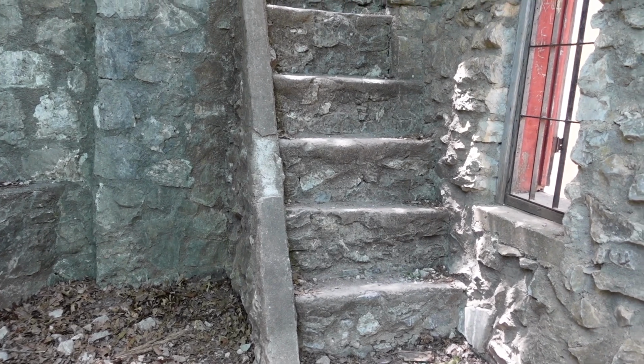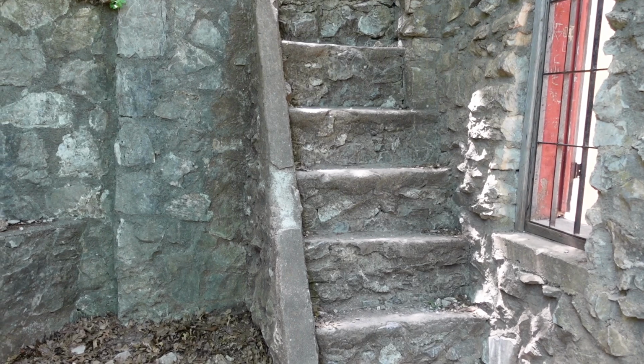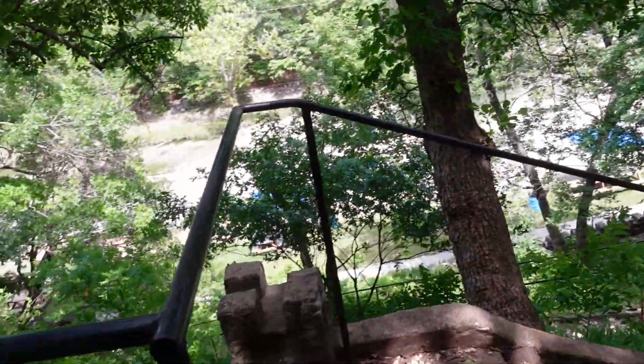Well, we're thinking this was the mother-in-law quarters. So she would have had to be about my age, and in really flipping good shape. Oh, yeah, absolutely. I'm telling you. So we're going to head back down.